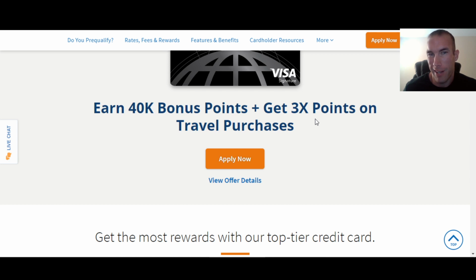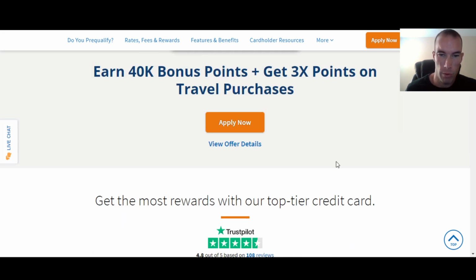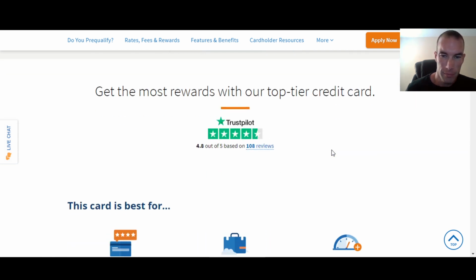Because I tend to like to get cash back is what I like to do, exchange the points for cash. And I get the same cash back on these as I do with my Chase cards. So with my Chase card I get 1 point on everything else, and I get 2 points on everything else with this card. We'll go through that in just a moment. So we'll scroll down here.